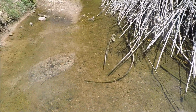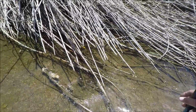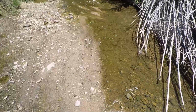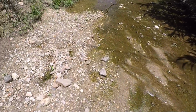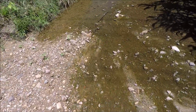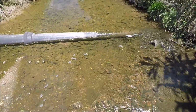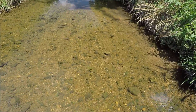I've missed 2 snakes so far. There was one big one up there. They're so fast, and I missed a little small one back down there. It's hard to sneak up on them when the water's this shallow. We'll find one in a minute, maybe. There's nothing in here.